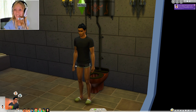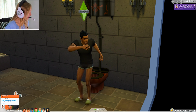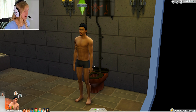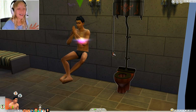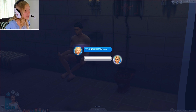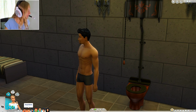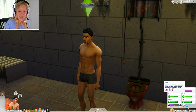Sora! Oh my god! He's a vampire now! He's a vampire! That is so cool! You can do the dark meditation. He's finally a vampire! Oh my gosh! You're getting attacks. This is so cool! He's finally actually a vampire! Oh my god, I've been waiting for this for ages.